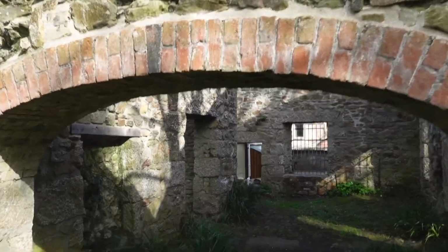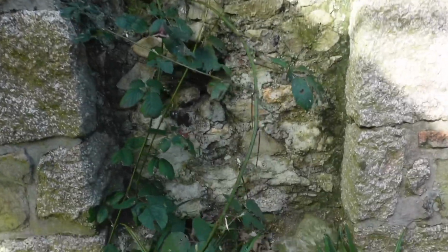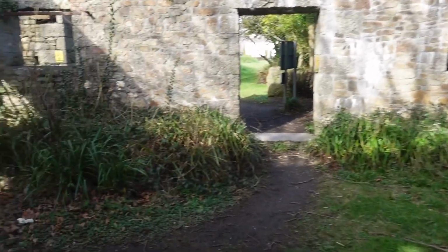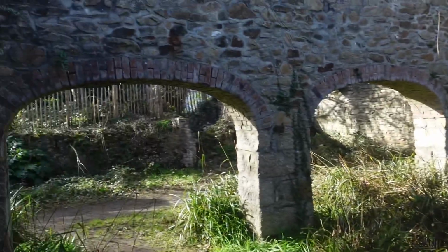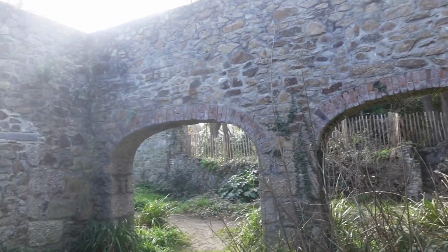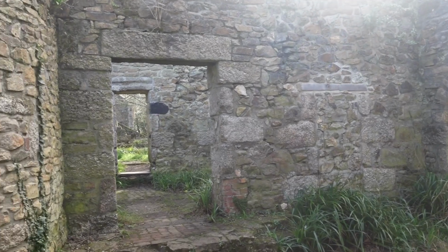Oh yeah, look at these arches, look at this. Like a bricked up window. This is awesome. It's like a ghostly shell of what was.